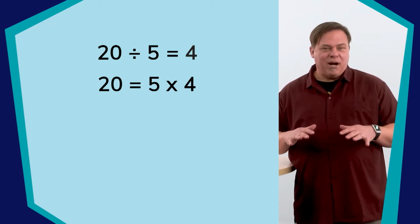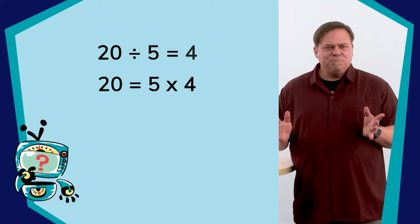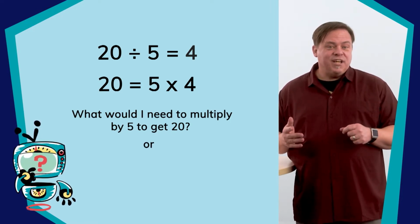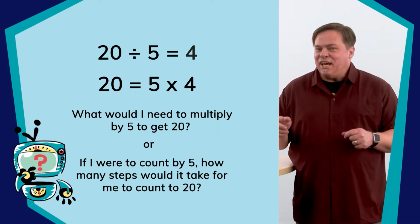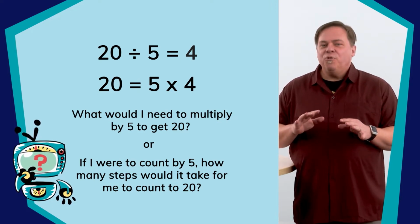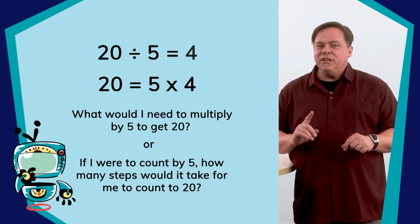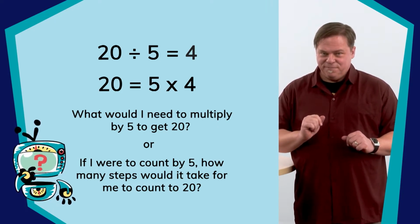If you have a problem, 20 divided by 5, you can ask yourself, what would I need to multiply by 5 to get 20? Or you could ask yourself, if I were to count by fives, how many steps would it take for me to count to 20? One of the cool things about division is that there are a lot of ways to think about it. And one thing you'll want to do is figure out which way of thinking works best for you.